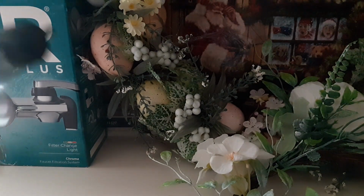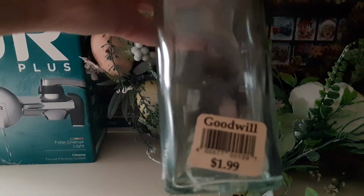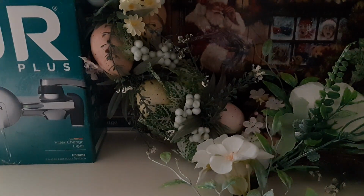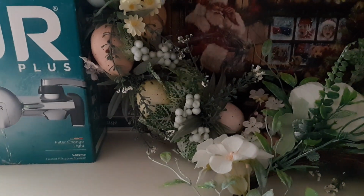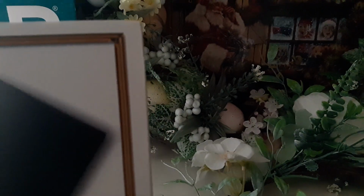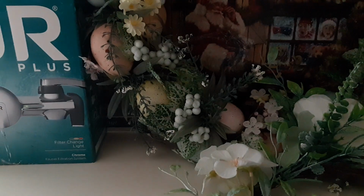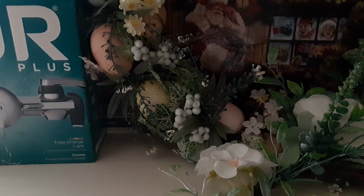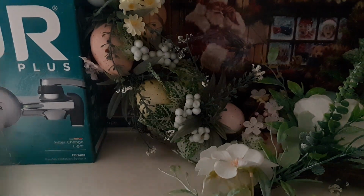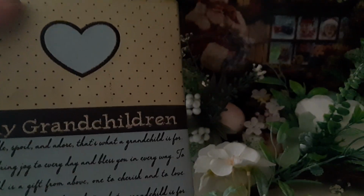Okay. I did find this oil glass holder for $1.99. Okay, I found this little photo album, graduation one. So I picked this one up for $2. And I did find another one, another little album. I put my grandchildren's pictures in it.